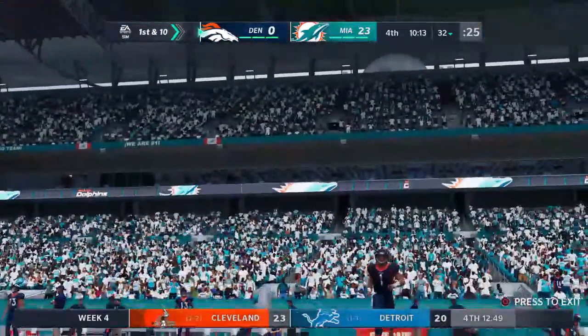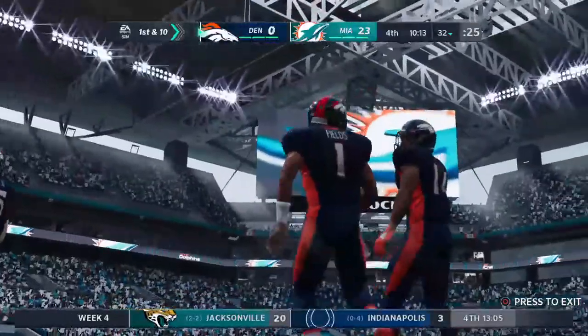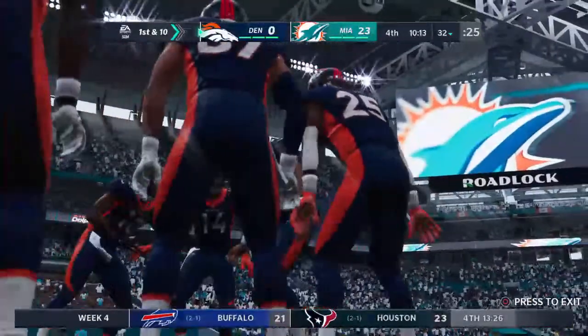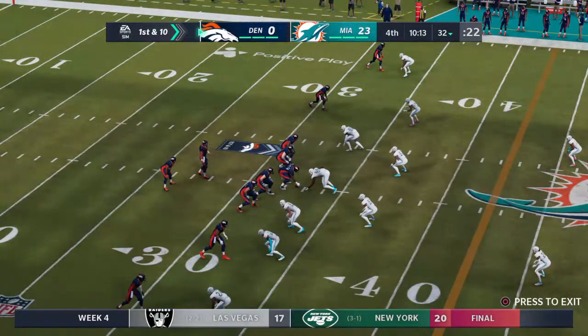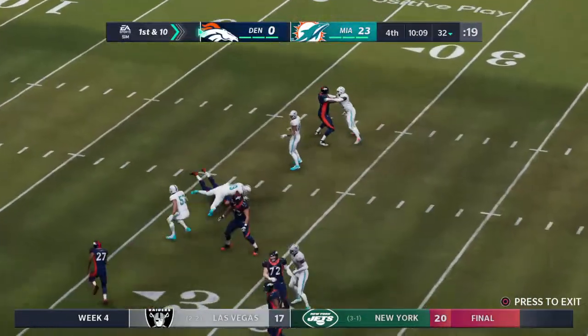Here's the Denver offense now as they get set to take over here. Even though they were able to force the punt defensively, still a big hole to climb out of, especially at this late stage of the contest. From the 32 now, here's 1st and 10. They'll try and start this drive in the air.